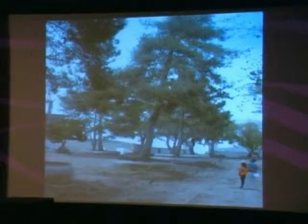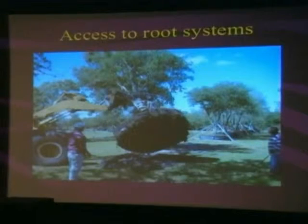You could even inoculate some of these giants. These are like 250,000 pound pine trees that are destined for the Wynn Hotel, little root systems. We kept these things alive for almost 3 years in Vegas in the hot sun using mycorrhizae. So, I mean, you can even treat large specimen trees and keep them alive. Anytime you have access to the root system is a good time to add the material.